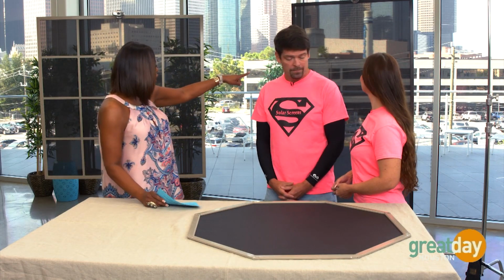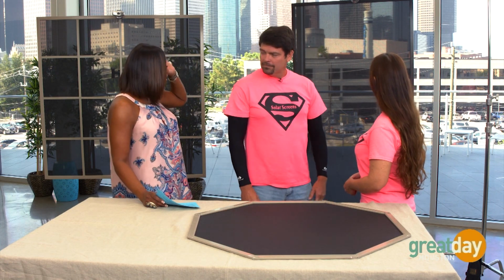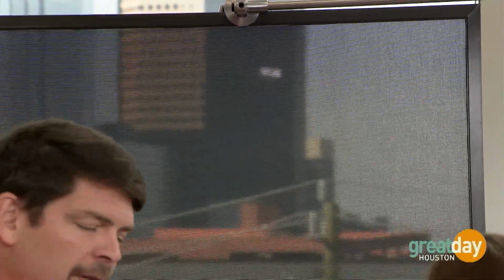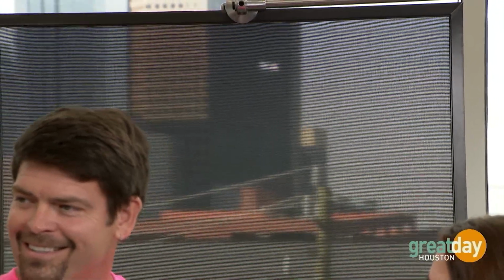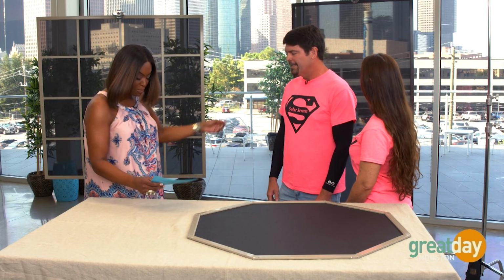Exactly. But here's what's interesting, over your shoulder, and over my shoulder, here's an example of the screens there. We still see the view behind us. You still can see things, but you're not getting those hot rays coming in. And by the way, we tinted these windows because the sun was so bright. But yeah, this is a way on your home to put up the screens.